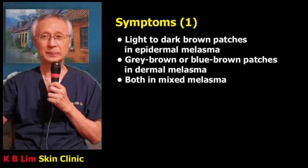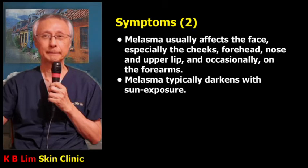The symptoms of melasma vary according to the location or the depth of pigmentation in melasma. In epidermal melasma, the patches tend to have a light to dark brown color, whereas in dermal melasma, it tends to have a gray-brown or blue-gray or blue-brown appearance. And in mixed melasma, you have features of both upper epidermal and dermal melasma.